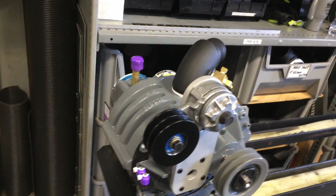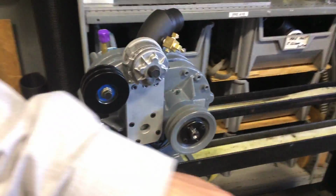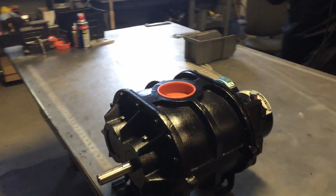And this is the 45 here, right? Correct. That's a 45, and then he's got a 47 that he's getting ready to work on. It's on the bench now.